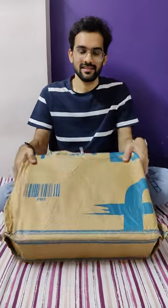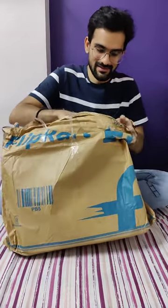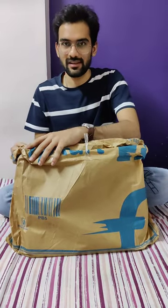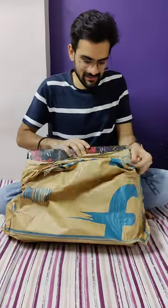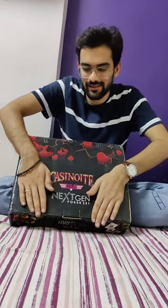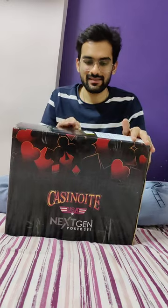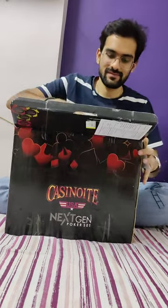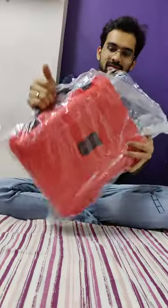Let's see. By the way, we ordered this from Flipkart. Brand new poker set from Casinoit, added to my collection. Let's see how it is. Oh my god, it's heavy.